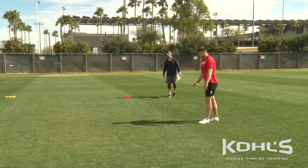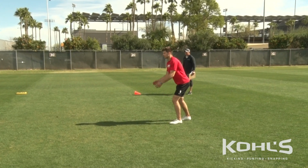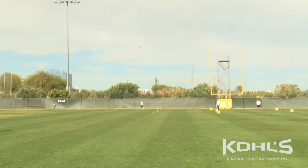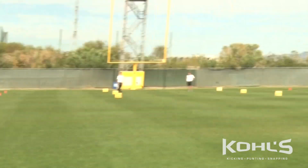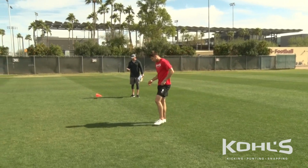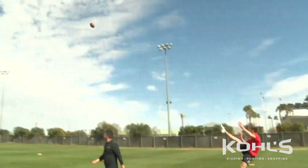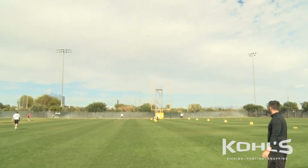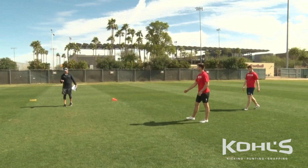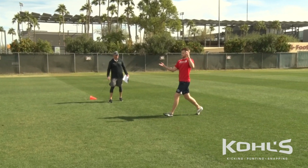Draft eligible player. 1.34. 57, 4.75. Don Maggio, Wake Forest. Did not qualify on that one. 1.36. 63, 4.7. Did not qualify there. Don Maggio. Here we go, Blake Gillikin.